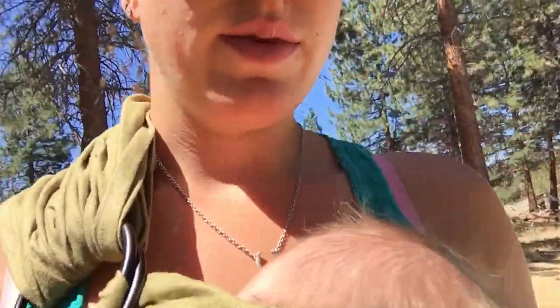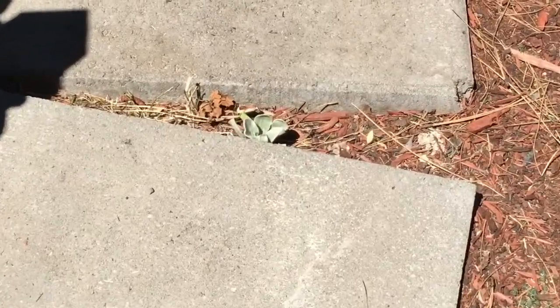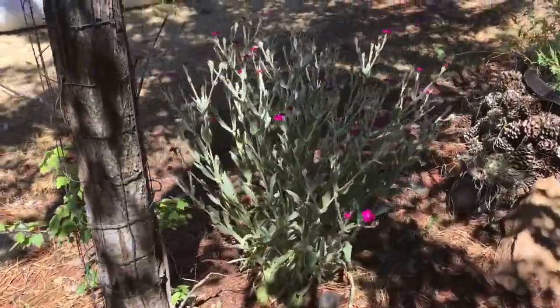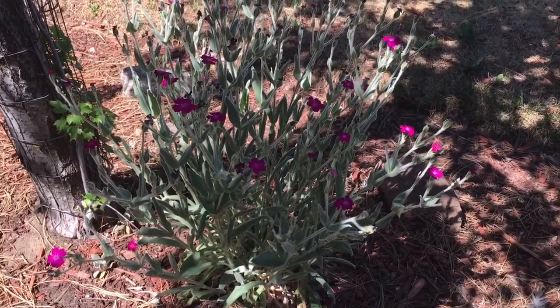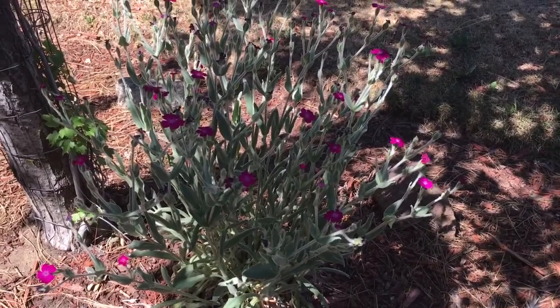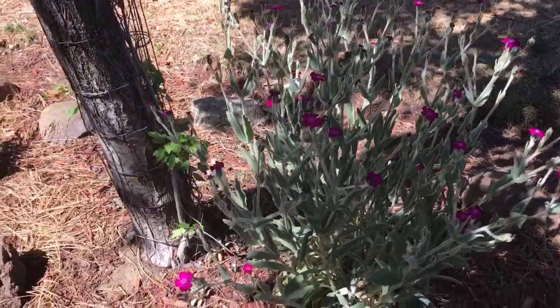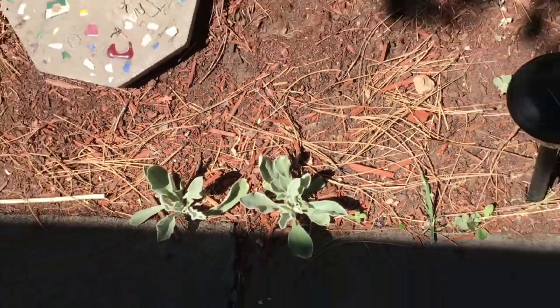So I'm going to be doing some transplanting here in a minute. Got the little baby on me. I'm going to show you guys what I'm going to be doing. All over our property we have these wildflowers called rose campion. They look just like this when they're in bloom. They're a really cool desert plant, native to Africa, actually. But here in the high desert of Central Oregon, they do really well. They like a dry, rocky soil, so it's perfect here. And they just volunteer up all over the place.